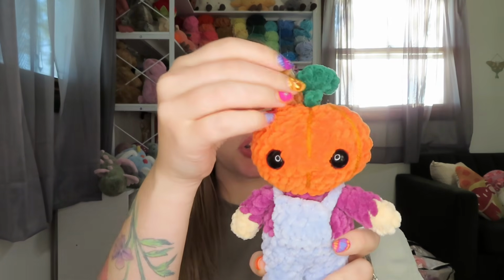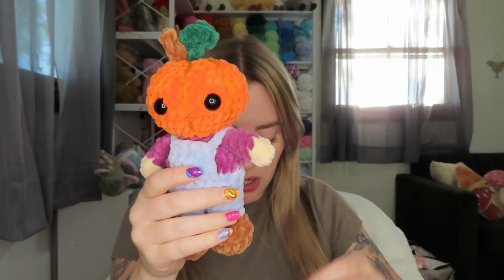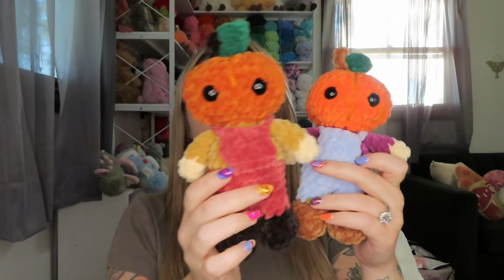So this is what the pattern looks like. Really loved how these ones turned out, and then they each have a little stem and a little vine on their head. Again, I love how these ones turned out. I'm not going to go too in depth with these, but I will show each of them individually. So I have 10 of them in total. I tried to stick with more of a fall theme.